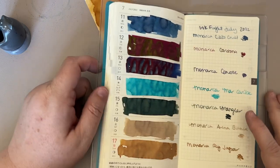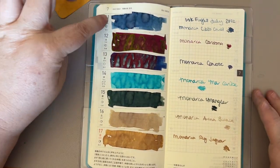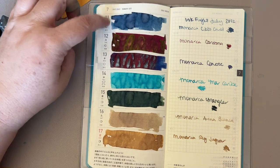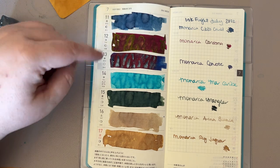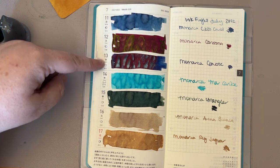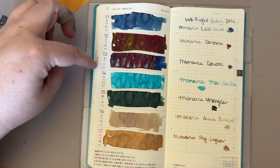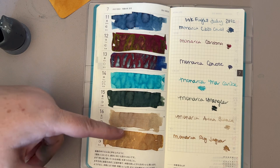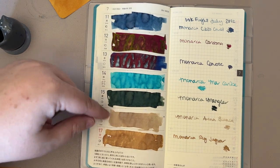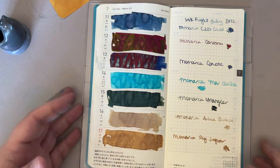If I were going to get a bottle of any of them, I'm really leaning hard towards this Cielo Cruel, even though I have inks that are kind of like this, so I probably don't need it. I really like the shimmer and sheen aspect of this particular ink. The blue is a really nice blue. It's a darker blue, which I prefer. And even though I don't think that I would get a ton of use out of it, I think this is interesting. The Arena Blanca, I think I would really enjoy that. Let's look at our swatch cards though.